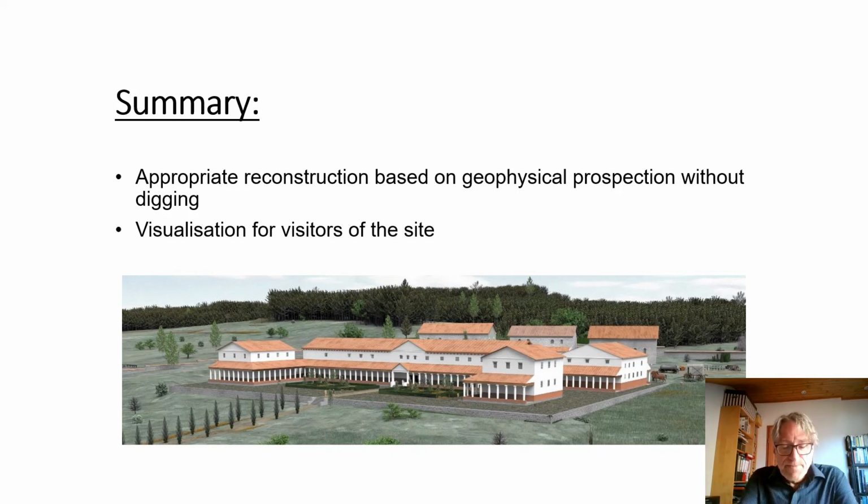However, in my opinion, it seems possible and appropriate to reconstruct the Roman villa in the way which I have presented, without digging. The purpose of the reconstruction was to give the visitors of the site an impression of the monumental villa of Stettfeld, which is still hidden in the ground.